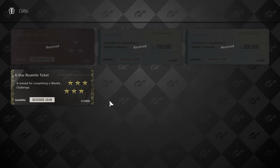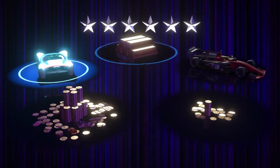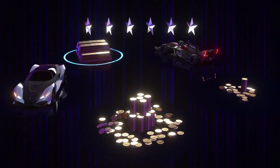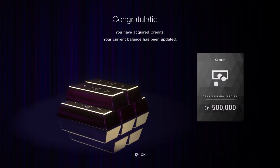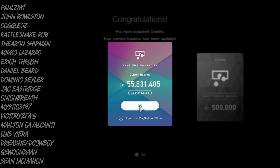And then we do have our 6-star roulette ticket reward. Now again, this can give you some of the better rewards in game. I believe up to the likes of 1,000,000 credits, some cars that are worth an absolute fortune. So it's really worth going ahead this week. For me, I got 500,000 credits, which I don't mind. I don't need any more cars or any more parts. So 500k for me is an absolute steal.